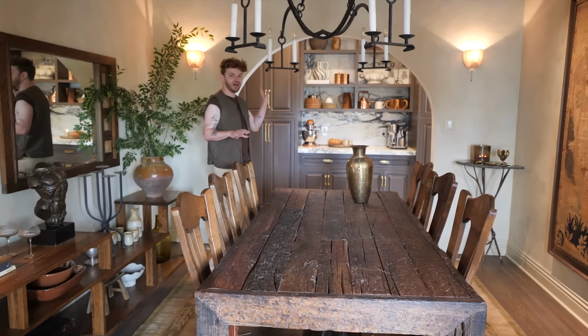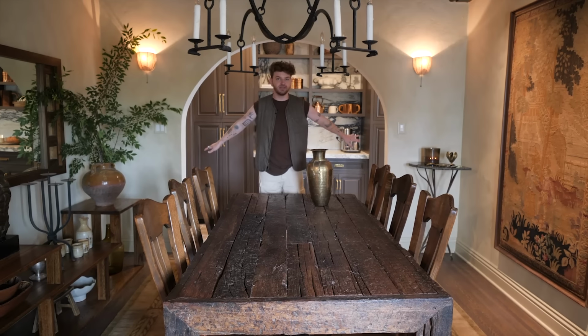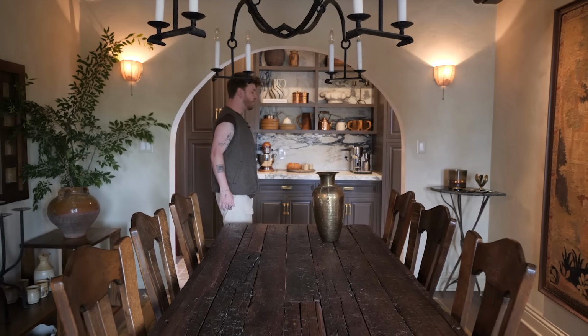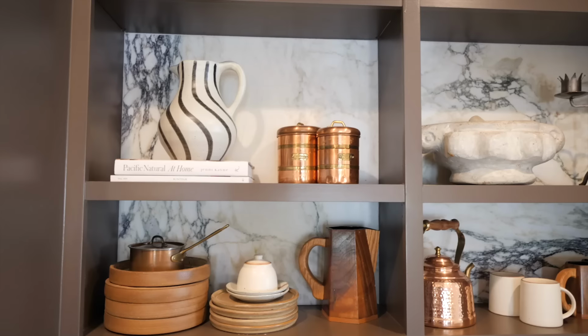The sconces as well. Believe it or not, this used to be a wall right here. There used to be like an entire wall here, and I opened it up into this large archway to reveal our coffee bar, which is right over here and leading on into the kitchen.